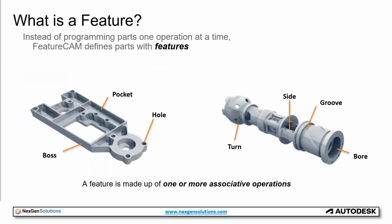What is a feature? You can look at here a turning part and a milling part. It's something that has one or more associative operations. So you think about, hey, we've got the feature, the step before it, a step to do it, and multiple steps to do something in here. What FeatureCAM is going to do is automatically find all of these features for you and help you get that first viable program done really quickly. And at that point, you can look at making it even better.